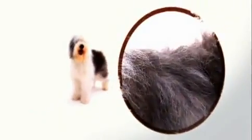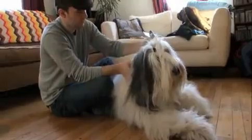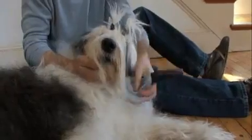For many years, the dogs were shunned as pets. Their coats were called profuse, conjuring up images of extreme grooming. To this day, they're still not the most common pooch in the park. You don't see too many of them, and I think that's probably because of the perception of how much work it takes to maintain one.